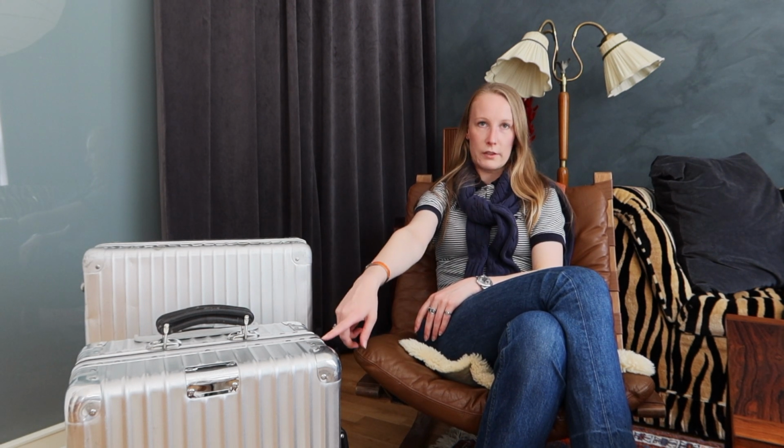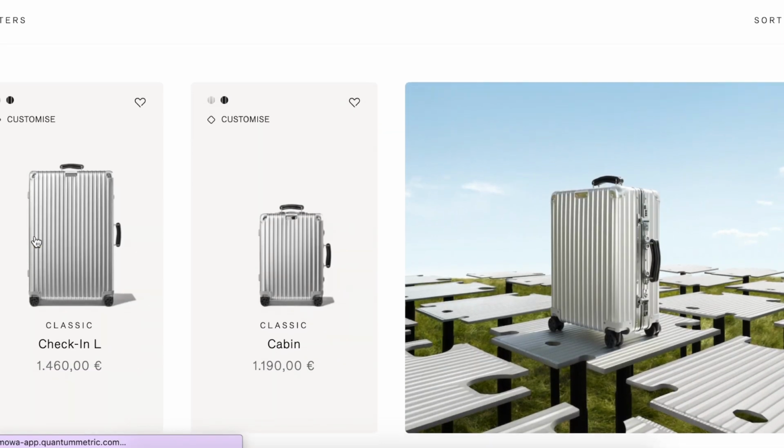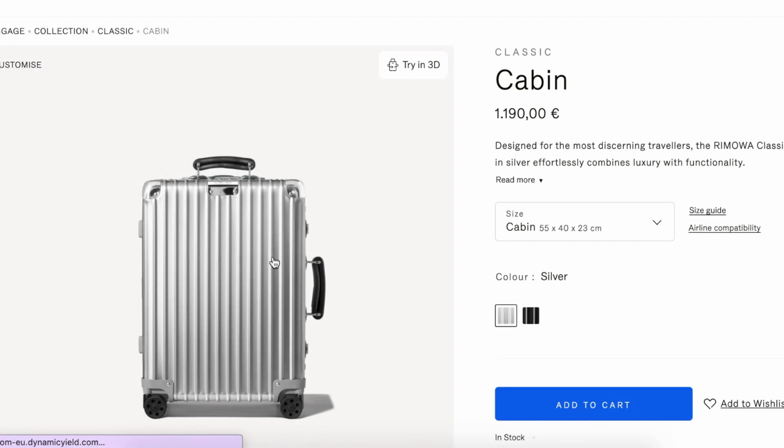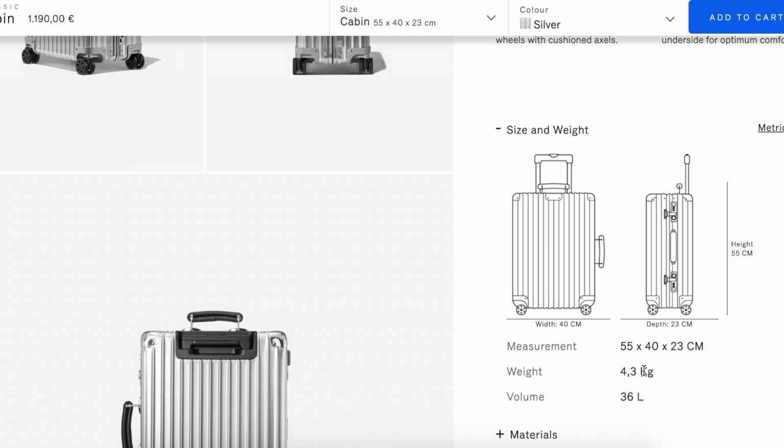So that was a little bit of an overview. We've talked about why I chose the Rimowa Classic Cabin Luggage. We've talked about a little bit of an overview, but there is a small size and there's a regular size. I chose the regular size. So let's just have a little quick run through of the measurements. The Classic Cabin Luggage, this one that I have, is 55 centimeters times 40 times 23 centimeters. The weight of this one though is 4.3 kg.